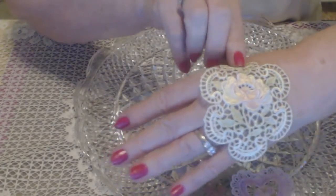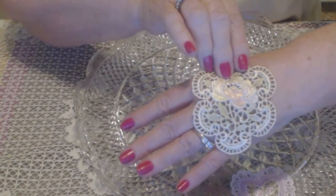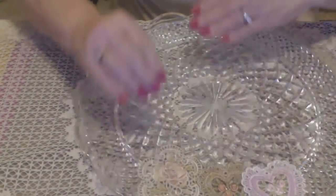It's a rose, and it has green leaves, pale green, and a cream around. And it's just a little bit bigger than the hearts.